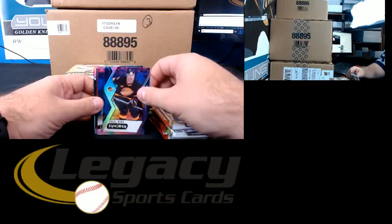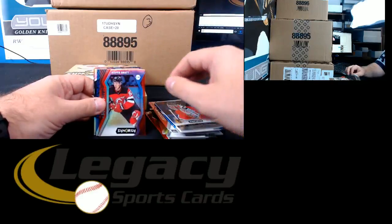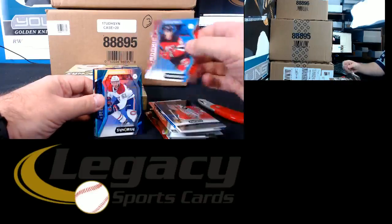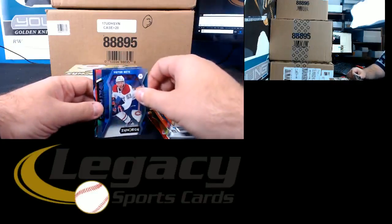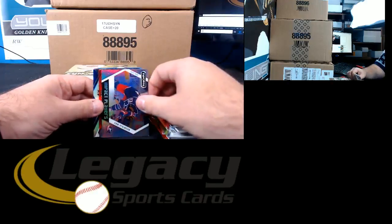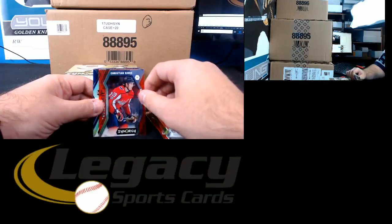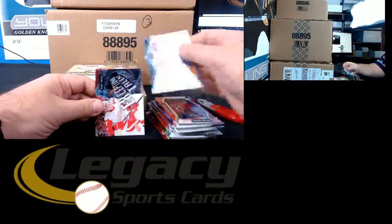Pavel Bure, Canucks. Dominik Hasek, Blackhawks. Jesper Bratt, New Jersey Devils. Victor Mete, Canadiens. Cam Atkinson, Impact Players. Christian Jaros, going to the Capitals. Drew Doughty, Kings.